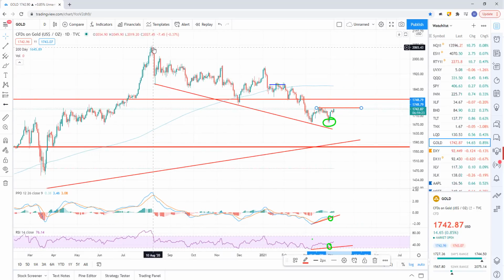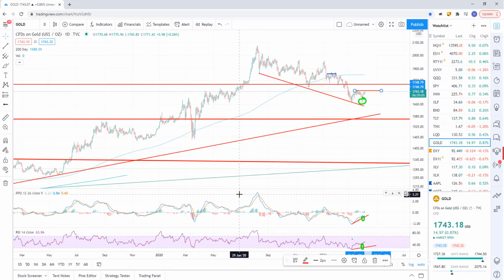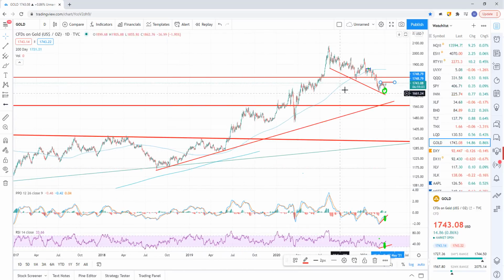Well, that's usually the moves that get reversed, and you find corrections out of those parabolic moves, and we've gotten that now. This is a pretty long extended correction. I think it's shaken out a lot of the weak hands, and gold looks like it's ready to continue the next leg higher in what looks to be a longer term bull market.